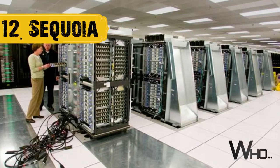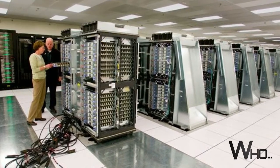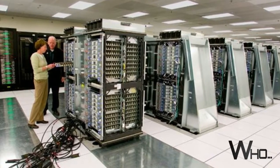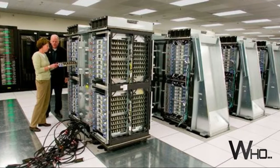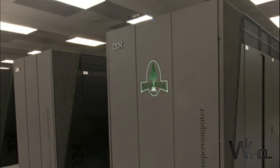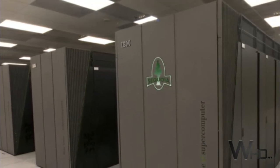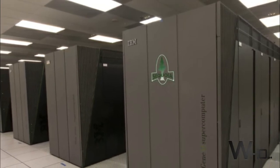Number 12. Sequoia. Speed: 17.1 petaflops. Cores: 1,572,864. Vendor: IBM. Location: Lawrence Livermore National Laboratory, United States. Sequoia uses IBM's BlueGene/Q servers to deliver a theoretical peak performance of 20 petaflops. It has 123% more cores and is 37% more energy efficient than its predecessor, the K computer.